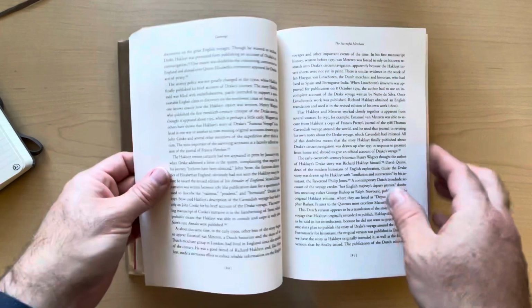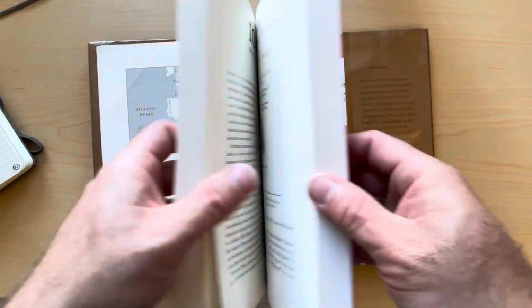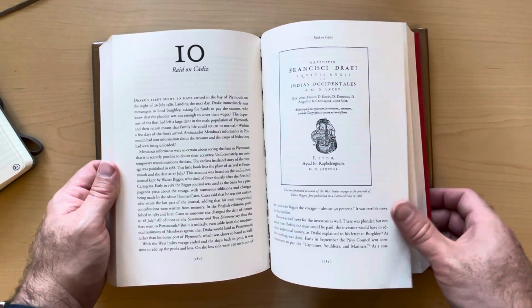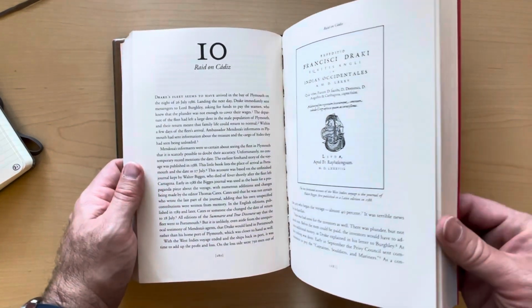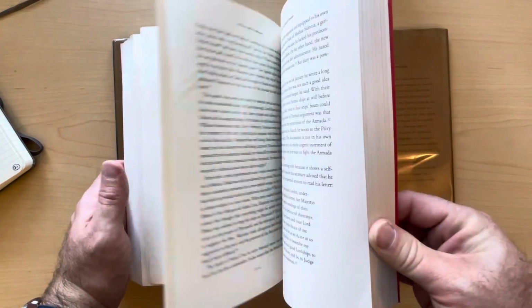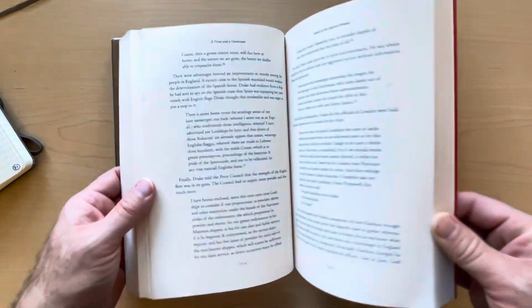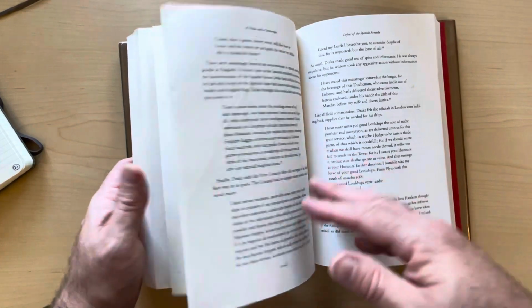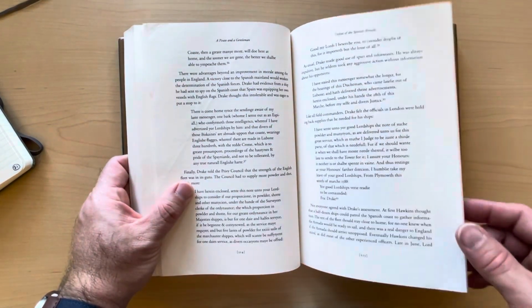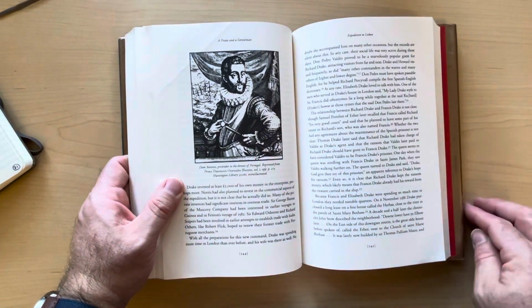So this book is definitely worth your time. This author did a lot of work. Got some damage there to the spine. This author did a lot of work studying Drake, I did not dog-ear these, by the way. And the author tried to see whether or not the Drake legend holds up to scrutiny.